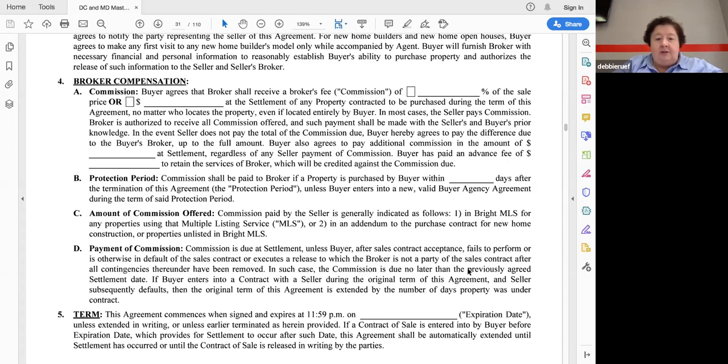In the event seller does not pay the total commission due, buyer agrees to pay the difference due to the buyer's broker up to the full amount. So if you were to put in 3%, you have to make sure the buyer understands that the buyer also agrees to pay the additional compensation in the amount of. So this is if your business plan is to charge a flat commission, Keller Williams, United, our 3 offices, Steve Gaskins, does not require you to charge a flat commission.